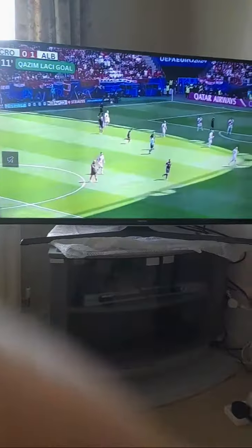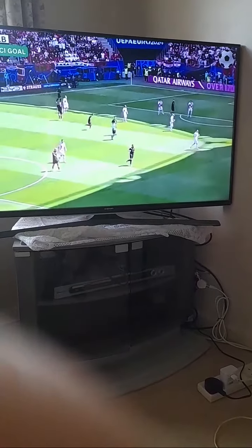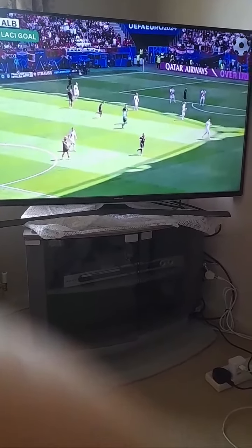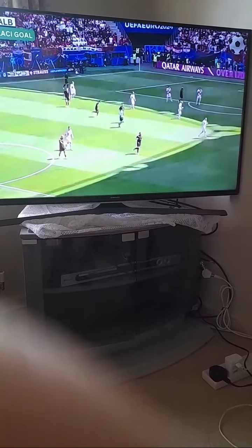And gotta say, I think Albania's goal came from what was quite a tidy counter-attack early on. Look at this. So quite a few Albanian players. Okay, they're not super high up on the pitch, but you can see the positioning is really good, ready to sprint in behind Croatia's back line if needs be.